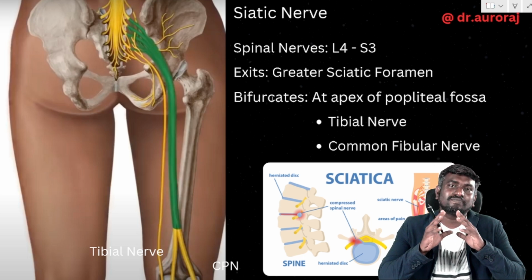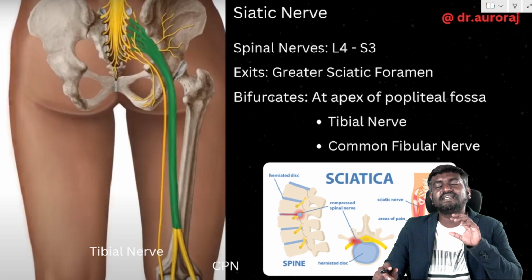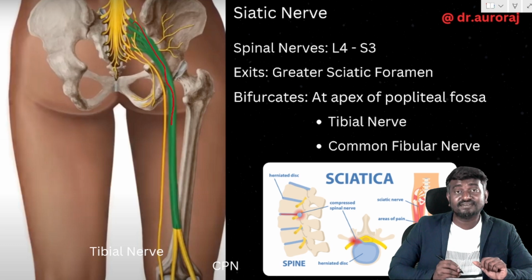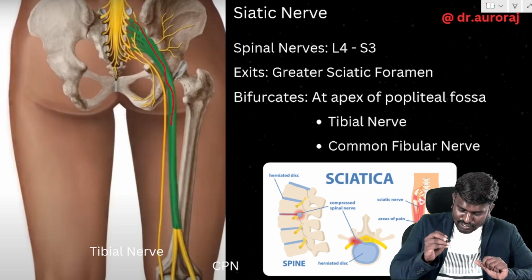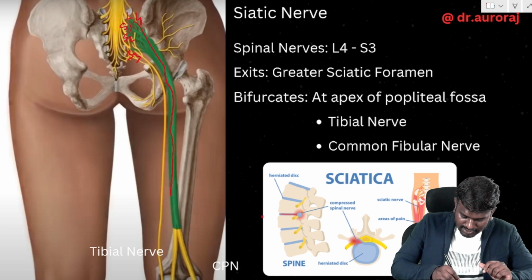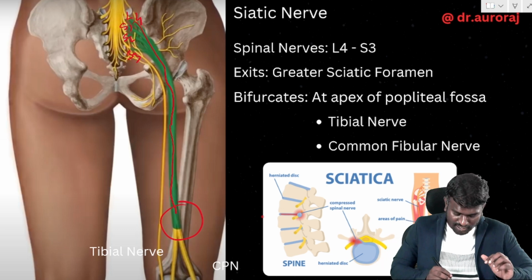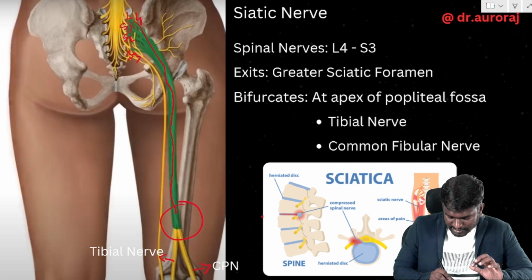Sciatic nerve is not only important for the exam but also during your practice. You will definitely come across patients suffering from sciatica. Now we will study sciatica as well as the anatomy of the sciatic nerve. This nerve marked in green is the sciatic nerve. It exits via the greater sciatic foramen. It has the root value of L4, S1, S2 and S3. As it descends to the popliteal fossa, it bifurcates into the tibial nerve and the common peroneal nerve. Remember, CPN, common peroneal nerve, is also called the common fibular nerve.